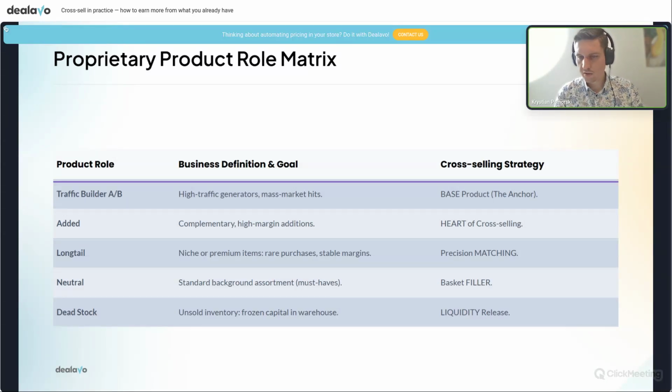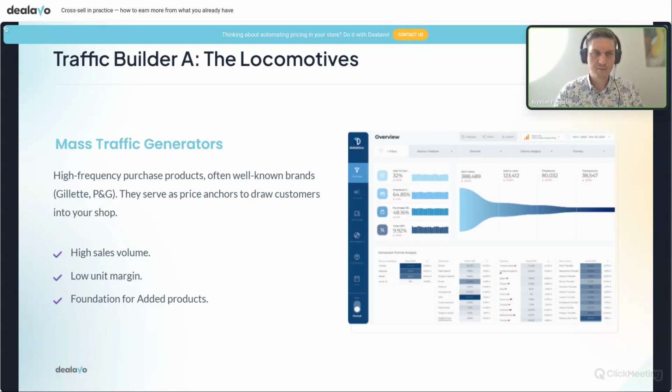And we have dead stock, which is a popular topic in many companies. So the unsold inventory, the frozen capital in the warehouse. After some time, you have to create the strategy how to get rid of this dead stock, because this is the frozen capital for you. So this is the frame how we see the roles of the products in the assortment, and this is the starting point before we are going to do anything in the cross-sell aspect.